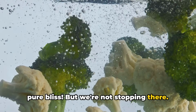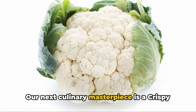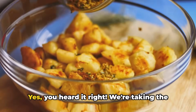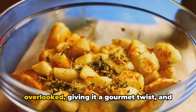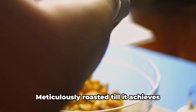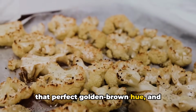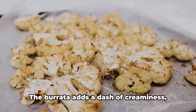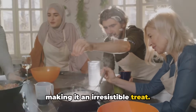But we're not stopping there. There's more deliciousness to uncover. Our next culinary masterpiece is a crispy, roasted, blackened cauliflower with burrata and herbs. Yes, you heard it right. We're taking the humble cauliflower, a vegetable so often overlooked, giving it a gourmet twist, and turning it into a showstopper. Meticulously roasted till it achieves that perfect golden brown hue, and seasoned with a blend of herbs, this dish is a textural delight. The burrata adds a dash of creaminess, making it an irresistible treat.